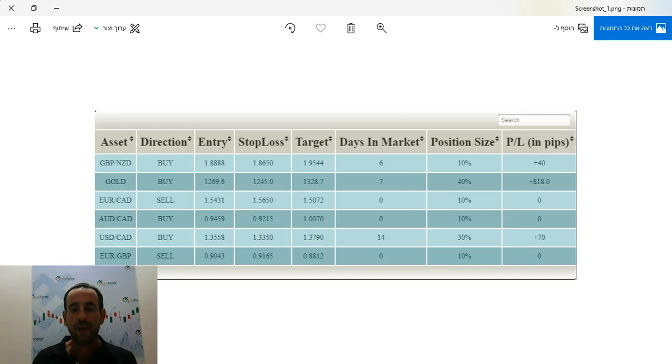Alright guys, so we'll have a quick look at the positions themselves before we dive into the technical picture. I got the pound versus the New Zealand dollar about a week ago initiated. It did pretty well at the beginning. It came back. Right now we got a small profit here.